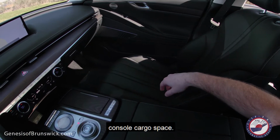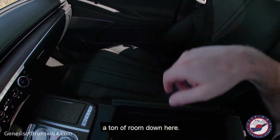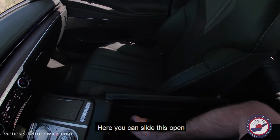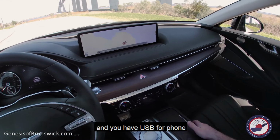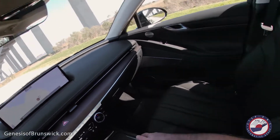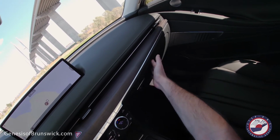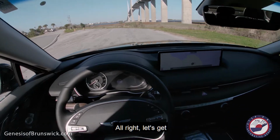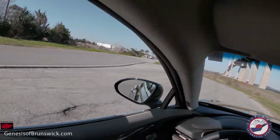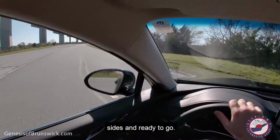You have your center console cargo space. Pop that button underneath, and you have a ton of room down here. There's my polarizing filter. Here you can slide this open, and you have USB for phone charging. A little bit extra compartment down there. Your glove box. Got some things in there. All right, let's get ourselves a move on. We are clear on all sides and ready to go.